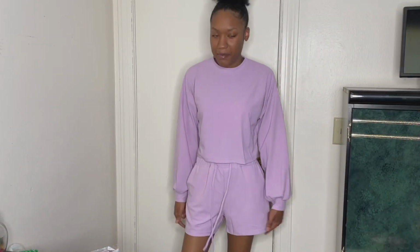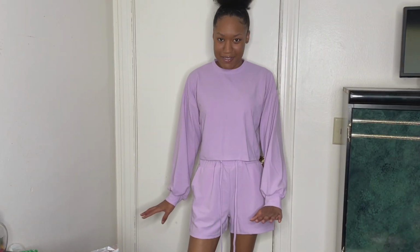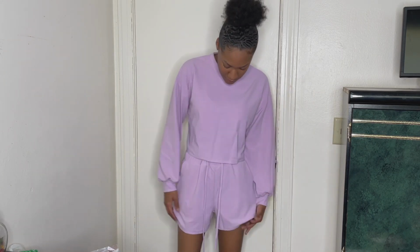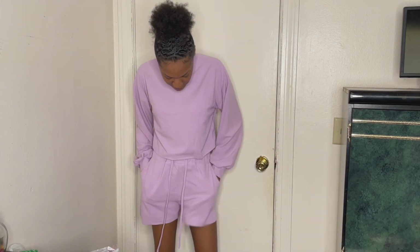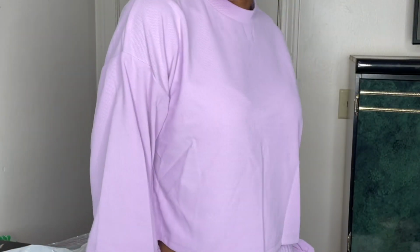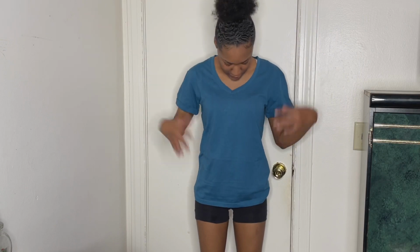And I was gonna get black, but I decided to get something a little different. I decided to go with purple, which is cute. The material is very, very soft. It feels so good.